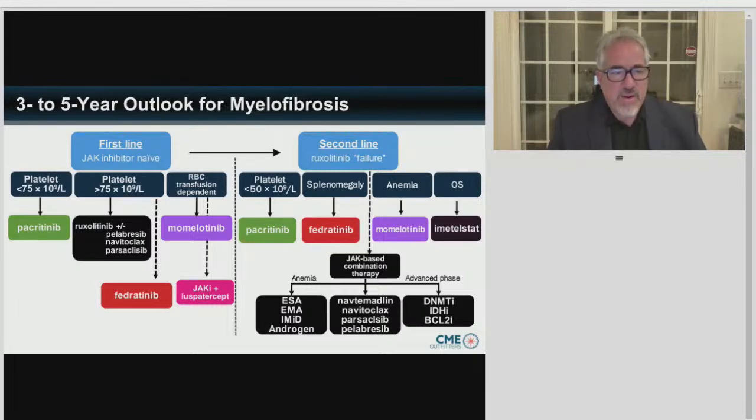And I think the phase 3 data are going to be really important to see if we use a combination and which one. Fedratinib remains in the realm there, and it's a very active agent. We certainly will have considerations of JAK inhibition with luspatercept. In second line, again, we always circle back. One, are we thinking about transplant for these patients? So that's always implied in each of these.